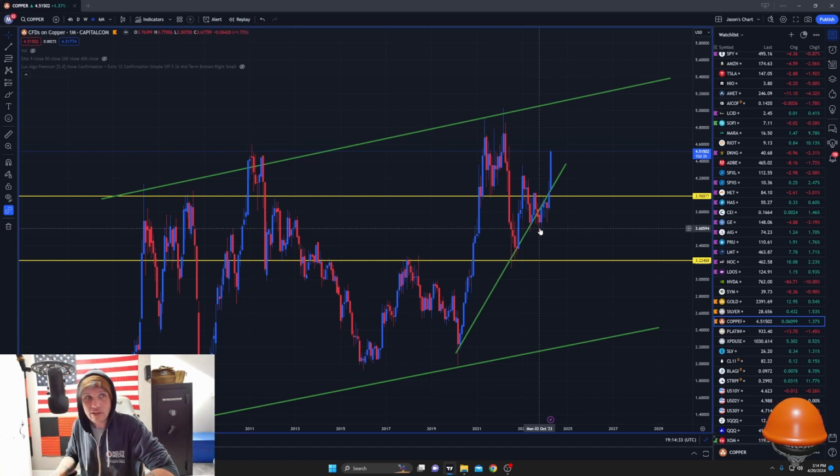It wasn't convincing. It really could have gone either way, right? We could have retested and gone lower. That was a possibility, but it didn't. It broke through right back to the upside. So it looks like copper's getting ready for another run at $5 per pound.